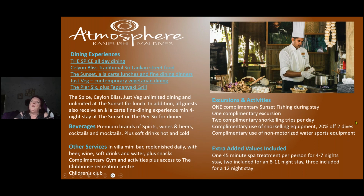So if you combine all of that with the free seaplane transfers, once you've paid, there's really not much else to spend your money on, unless you want to treat yourself to a floating breakfast or something like that.